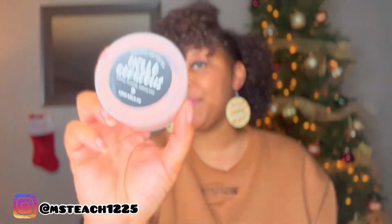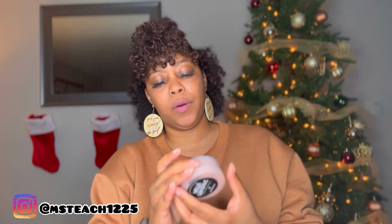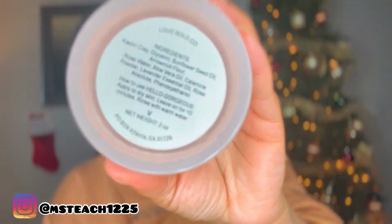Next up, we have Hello Gorgeous. And this mask is a calming, nourishing, soothing mask. And we're about down to the bottom of this one. This mask is made with kale and clay, glycerin, sunflower seed oil, arrowroot flower, rose water, aloe vera oil, calamine powder, lavender essential oils, rose absolute, and some other amazing ingredients. Absolutely love this face mask as well. Definitely want to add this to your list.